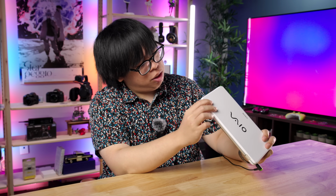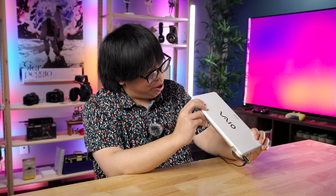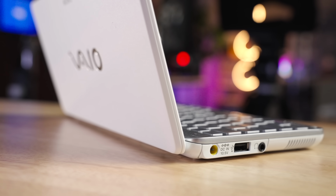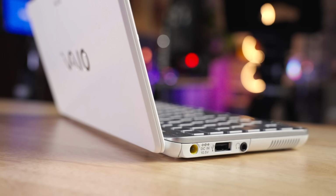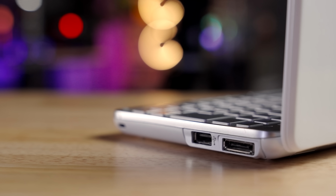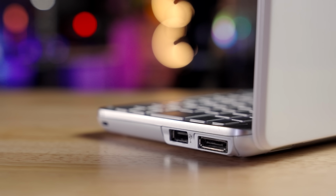Actually, looking at it, the port selection on here is also rather interesting. So you have the standard two USB-A ports on here, as well as a headphone jack and a barrel connector for your power. But we also have, I don't know if this is proprietary, a non-standard port here on the side, which I imagine will probably be for things like video out.